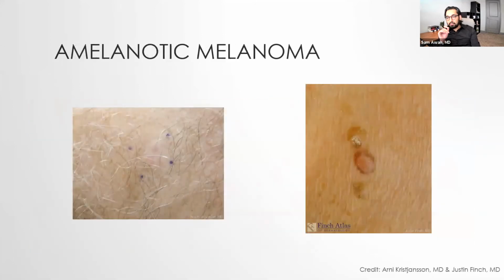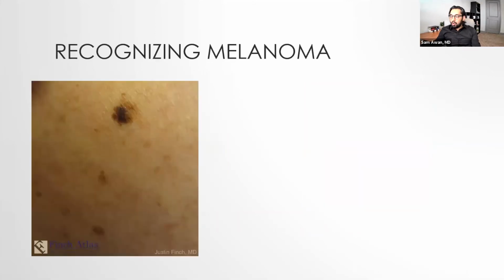Amelanotic melanoma is concerning because there is no pigment. There's no melanin within the skin cancer. And without that pigment, we lose many of the clues that we use as dermatologists to diagnose melanoma. So this can be one of the scarier types because it can be very subtle. All right, so early detection is key.